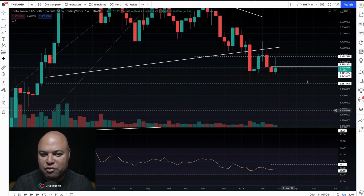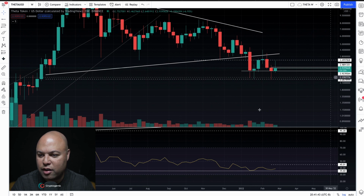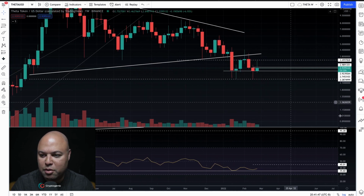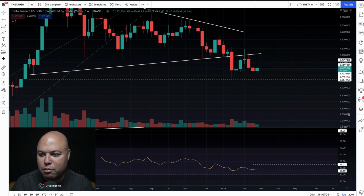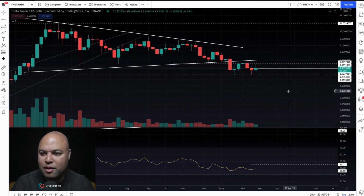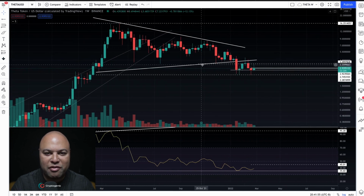I just don't see how much further down we can go on the Theta chart. I really feel that $2.28 here is the bottom. But we shall see. I really don't believe we're going to break beneath $2.28. I honestly don't think we're going to visit it again. But once again, this is not financial advice. I'm not a financial advisor, just my thoughts.